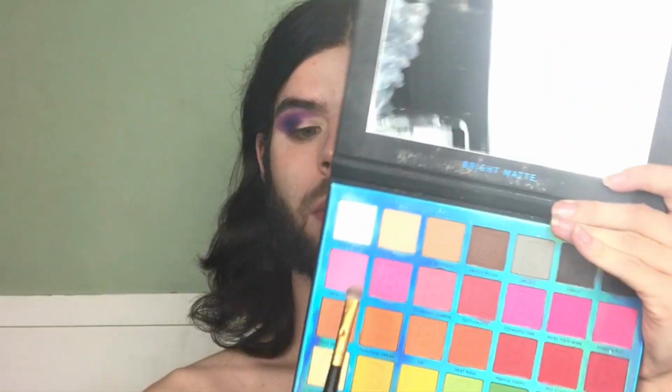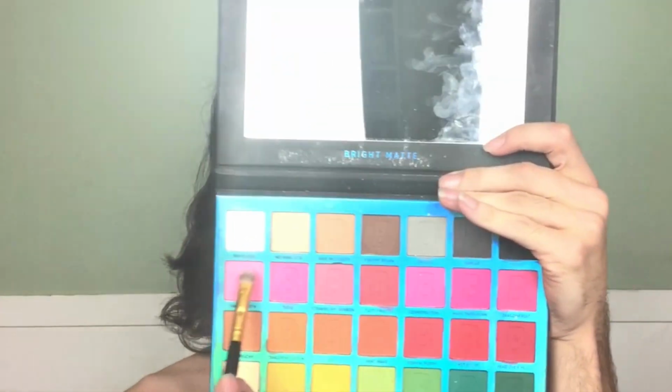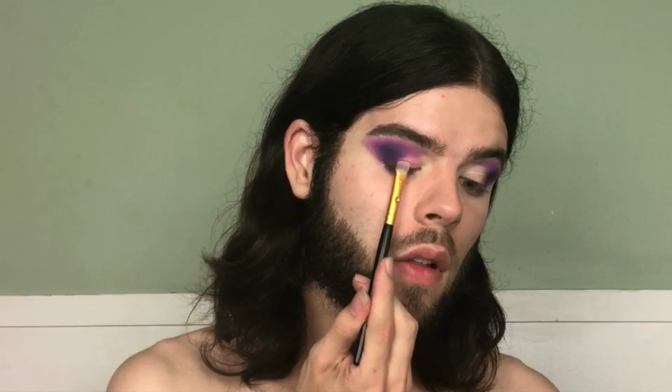Do I want to add blue to this look? I don't know where to take it. Do I want to go blue maybe? Let me look at some shimmers that I have. I think we're gonna go peach. So now I'm gonna dip into the shade Sweet Tooth, and we're gonna pack that on the lid with stamping motions.